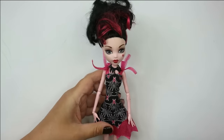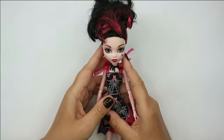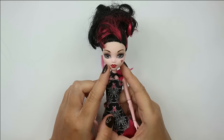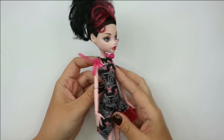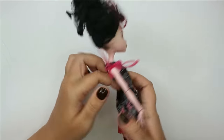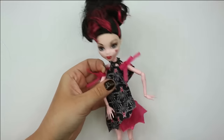I've decided to use a regular Draculaura doll for this project because I need a doll with a very neutral face mold so I can draw whatever I want on top of it, and Draculaura is kind of perfect for it. So let's quickly go through my standard preparation routine, starting with undressing, then cutting her hair off and disconnecting the head from the body.